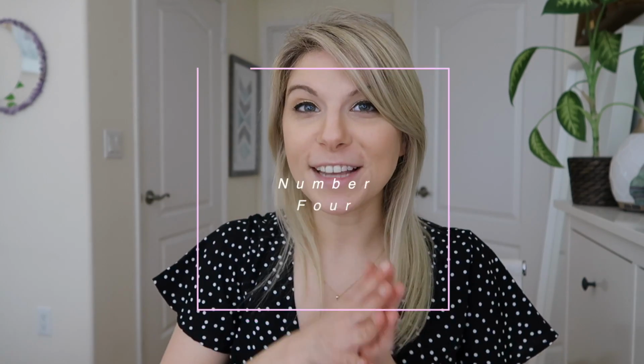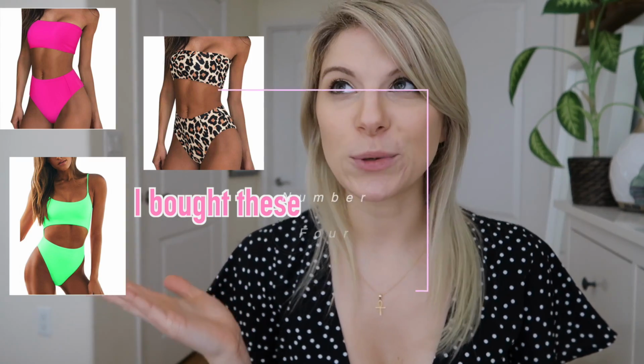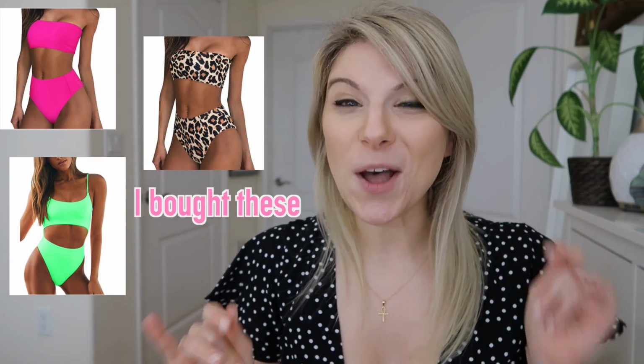So next on the list are these Amazon bathing suits. Guys, do not sleep on Amazon bathing suits. They are only $19.99 and they have like every single color and print under the sun. I absolutely love this style. It has this cool cutout thing and it's super flattering on everyone. So highly recommend stocking up in every single color.